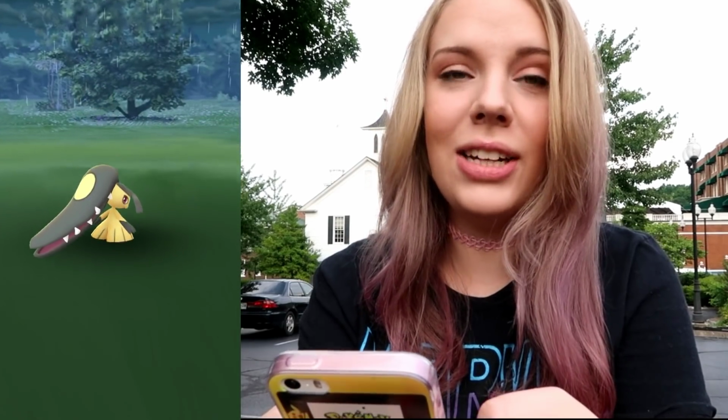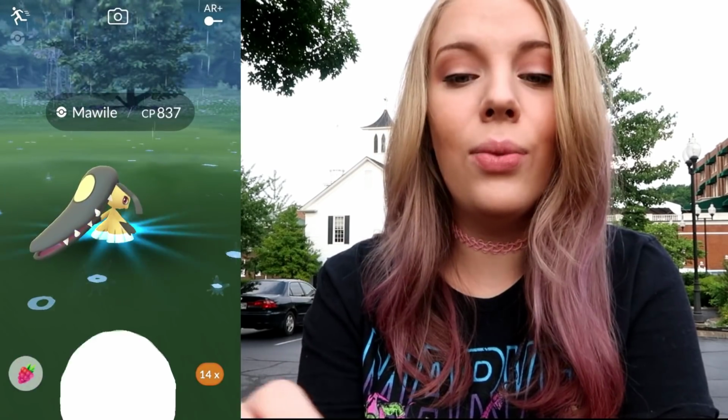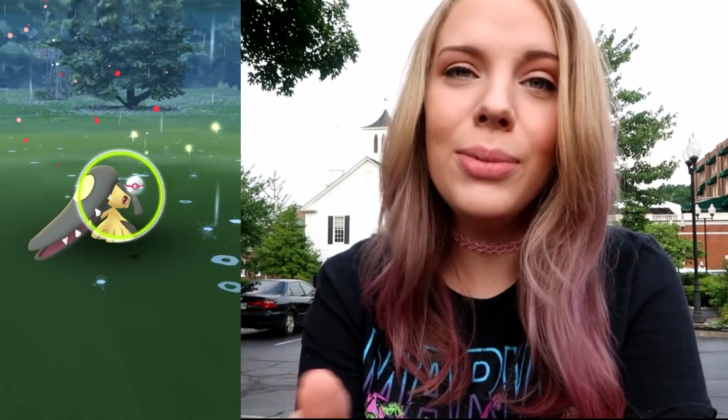Nope, no shiny there, but it's actually raining right now, which is another cool thing with this water event going on. A lot of the water spawns that I'm catching today are going to be weather boosted, so if I do end up finding one of the shinies of this event, like shiny Shelder or maybe a shiny Wailmer, it'll be weather boosted, so it'll be awesome. And we got the Mawile, no shiny there, but let's go hatch some 2 kilometer eggs.